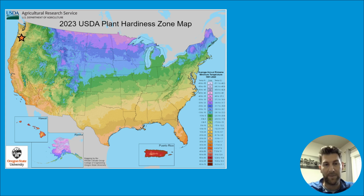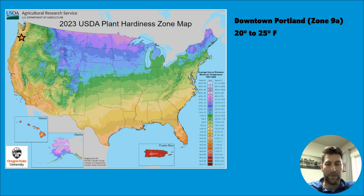Now in this map here, and by the star that's going crazy up there, you'll see Portland located in a zone 9A, which is like tropical. I can't even believe that, but it is what it is. By definition, 20 to 25 degree minimum temperature range annually. Okay, we just had a cold snap this past January with temperatures in the low to mid teens.